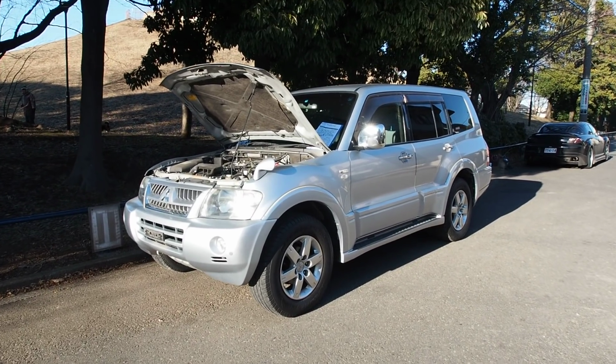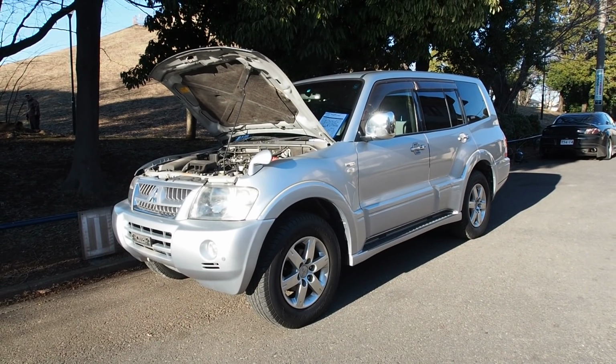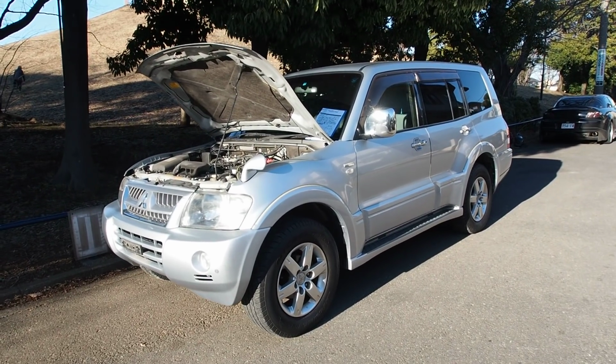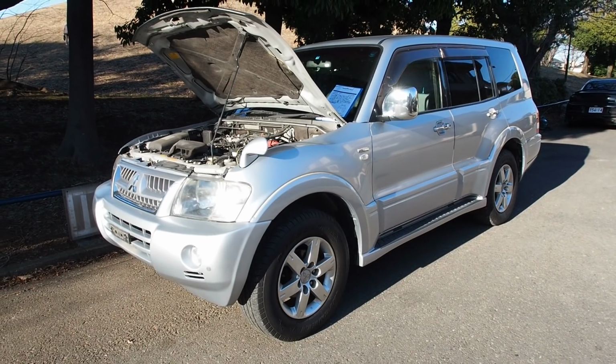Hey guys, this is Derek Weldon from Pacific Coast Auto here in Japan, and this is an auction purchase review of a Mitsubishi Pajero 2005 model. Now, this is my first time seeing one of these up close and my first time reviewing one, and I'm pretty impressed. I've always really liked the Pajeros.